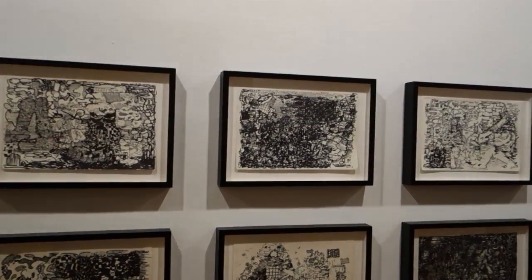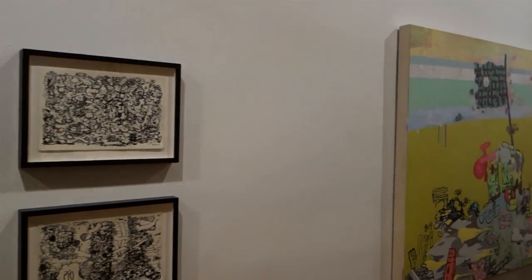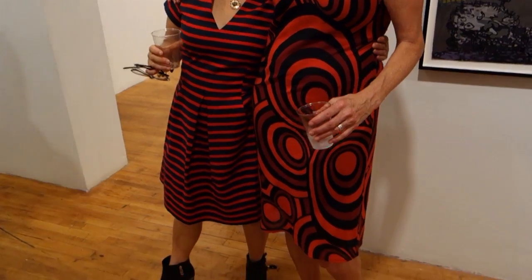So we were on the Lower East Side on Wednesday. We were in Chelsea last night, and tonight we're here in Williamsburg. Oh, hey, there's the artist right there. It's Jane Fine. You guys got matching dresses. Very nice. It's so nice to see you.